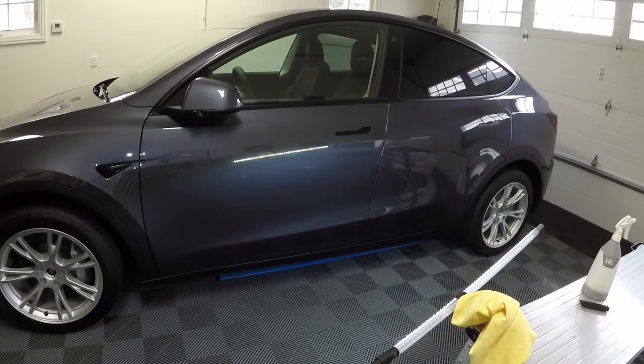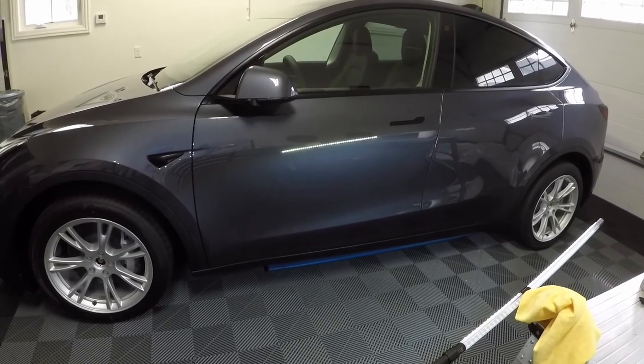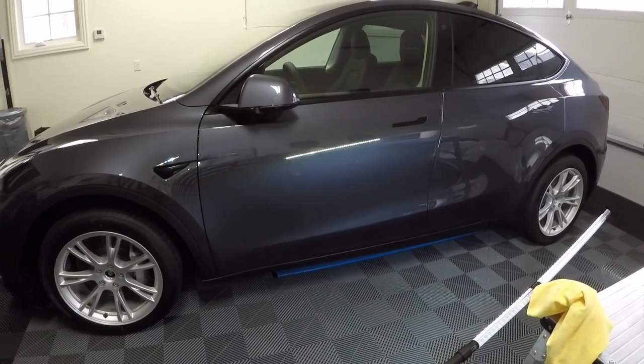And then day three will probably be, I don't know, we'll see. Probably get the hood done and the front fenders. And then all that's left is the tailgate and the bumpers. So.